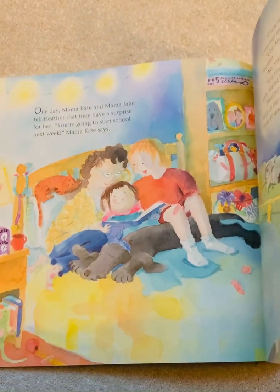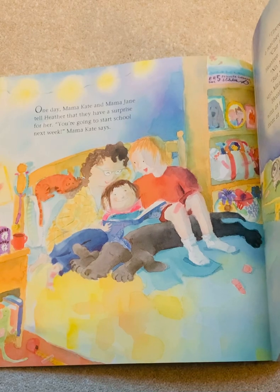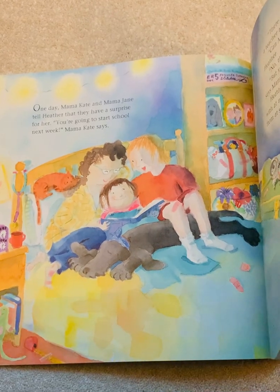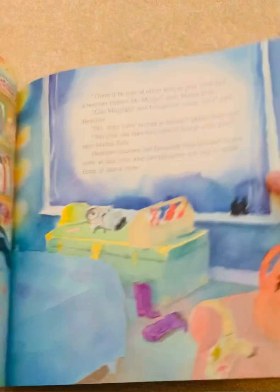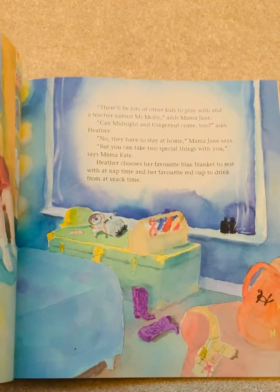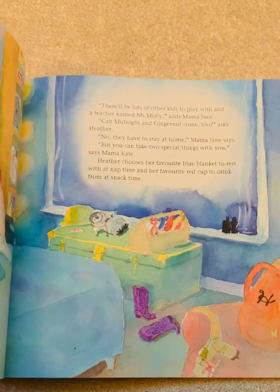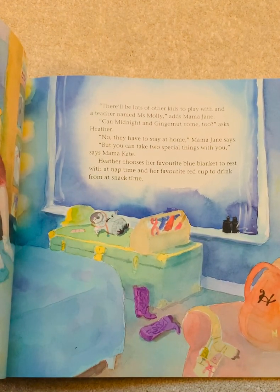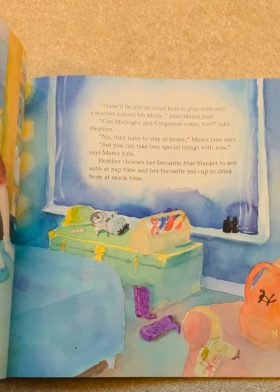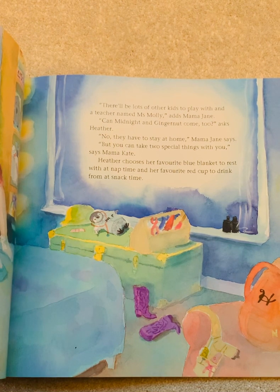One day, Mama Kate and Mama Jane tell Heather that they have a surprise for her. "You're going to start school next week," Mama Kate says. "There'll be lots of other kids to play with and a teacher named Miss Molly," adds Mama Jane. "Can Midnight and Ginger Nut come too?" asks Heather. "No, they have to stay at home," Mama Jane says. "But you can take 2 special things with you," says Mama Kate. Heather chooses her favourite blue blanket to rest with at nap time and her favourite red cup to drink from at snack time.